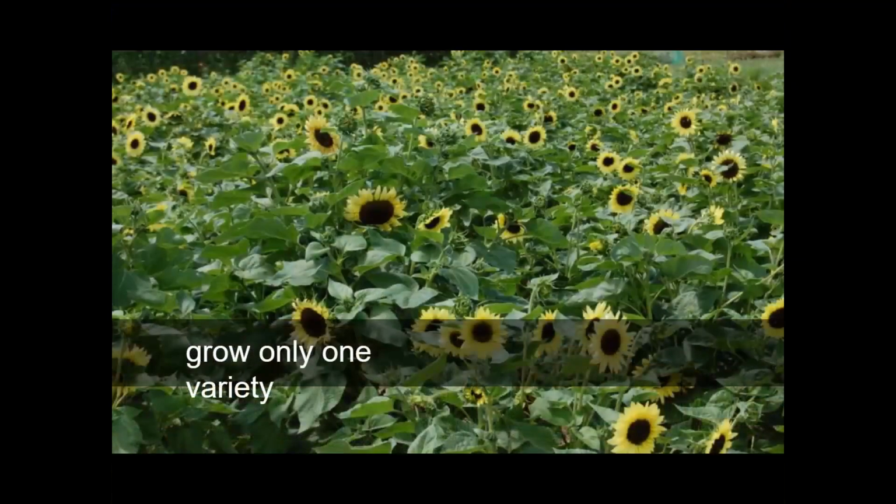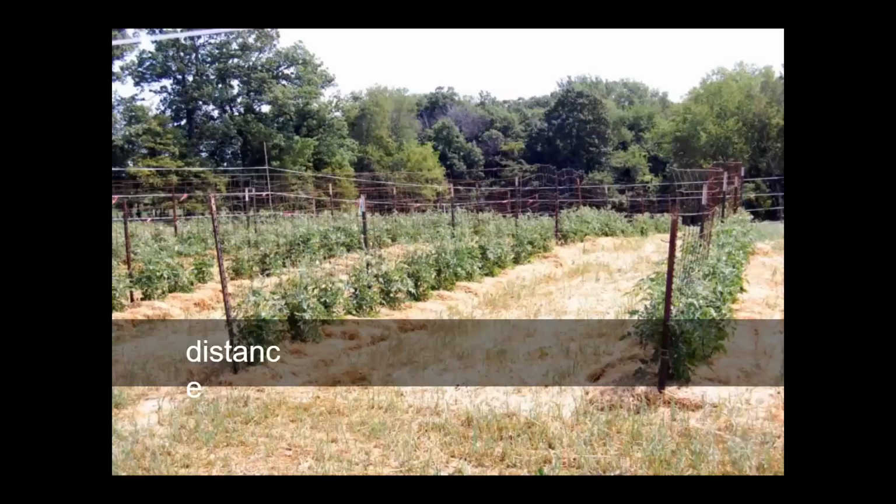One way of doing isolation is to grow only one variety of a plant. Somebody mentioned that they did some seed saving of sunflowers. I don't know if their backyard looked like this, but you could definitely do a lot less than that to make sure that you get guaranteed open pollination with your sunflowers. This is just another type of isolation that you can do for your plants. And then also distance in between those plants.